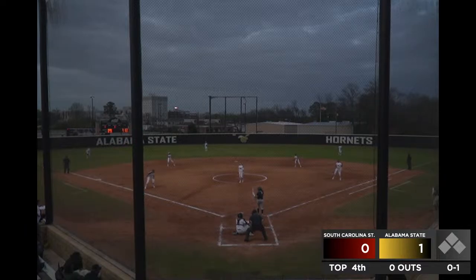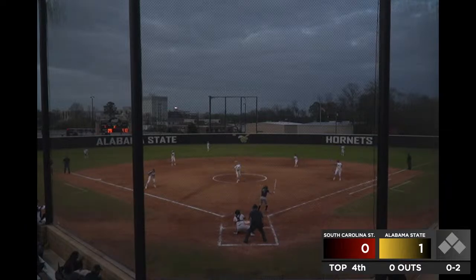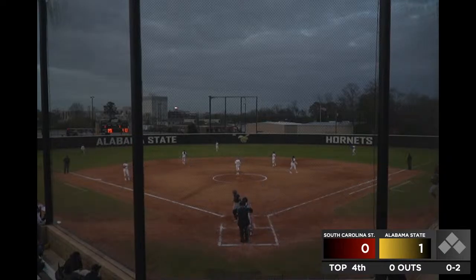And Greenlee with the 0-1 is called strike. 0-2 the count. Top of the 4th inning, 1-0 your score. And the 0-2 goes for it. And Greenlee sits her down. And we come up second in the lineup. Number 3, Jade Hendricks for South Carolina State. 1 out.